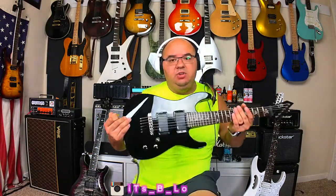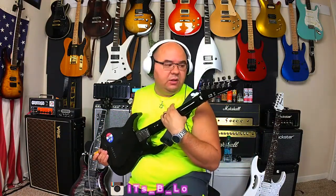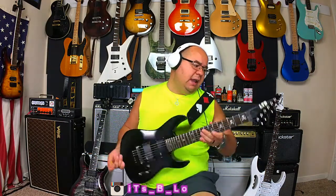These pickups sound great. They're ESP. They're not EMGs, although they look like it. The tuners on the back say ESP on them as well. It's a made in Indonesia guitar. And for $125, this is a wonderful travel guitar.